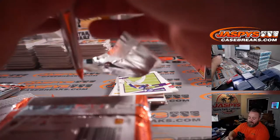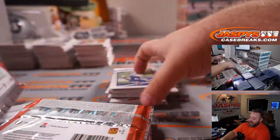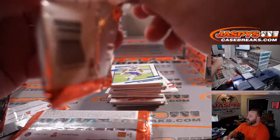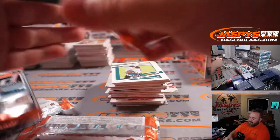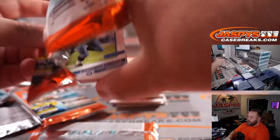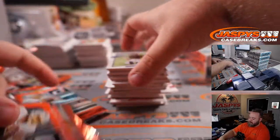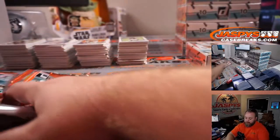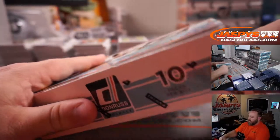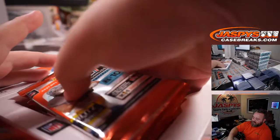I hope I pull a major one-of-one auto for every single person and have this be like a freak case of hybrid and then drive everybody to sell out the rest of the teams available in the second half. And success begets success, you know? Tempted to just rip all 10 boxes and just go through them all afterwards, but I said 5, we'll stick with 5.